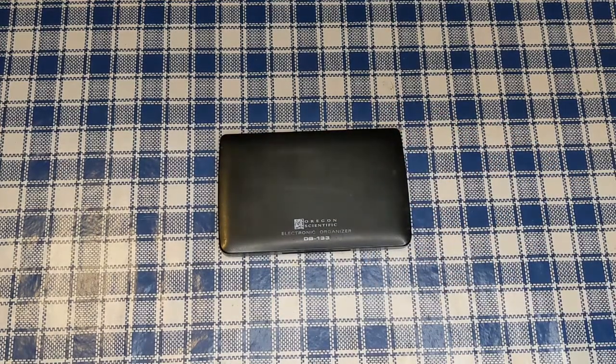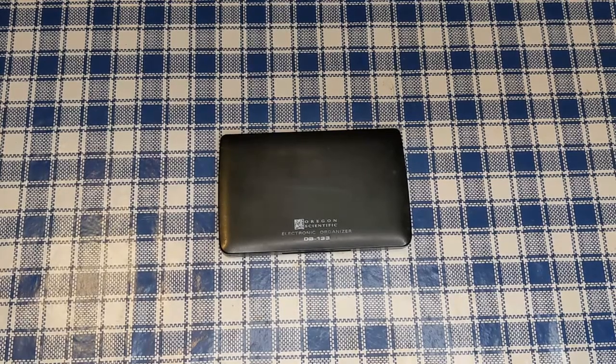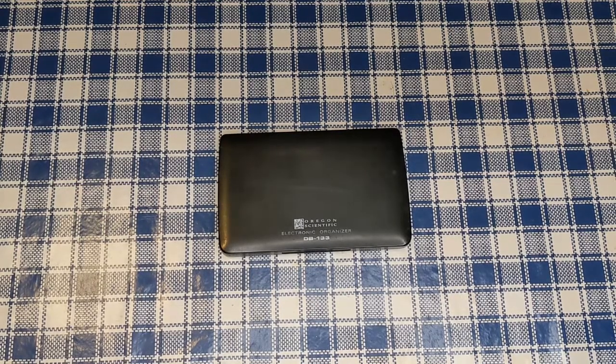Now, it's an Oregon Scientific DB-133 electronic organizer. I've had this since, I'd say, the mid-90s. I can't remember exactly. I remember it was a Christmas present. I was very young, still at my first primary school, before they closed it down and demolished it. And I remember just thinking it was the best thing ever.